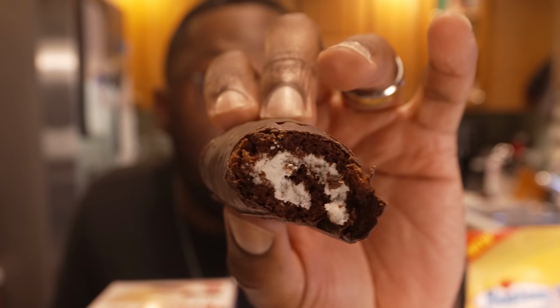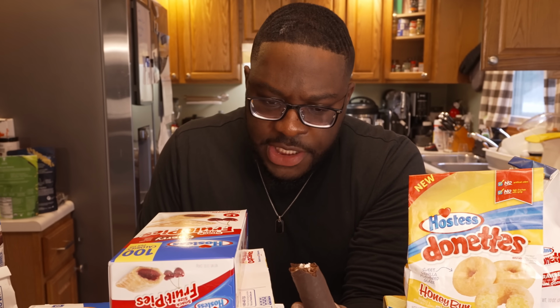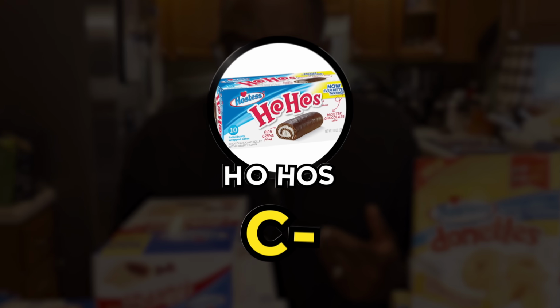Oh wow, the cream is significantly different. This is more that cream I would come to expect from Little Debbie, like your basic cream. Why are the ding dong creams so delicious? But this cake's just quite a bit drier. It's not really as palatable as the other one. Even down to the chocolate exterior, it's not doing it.